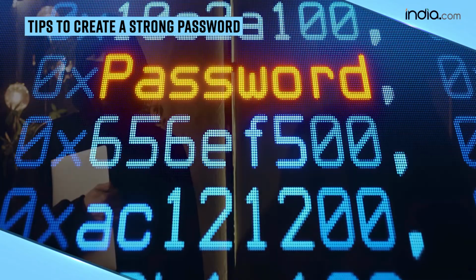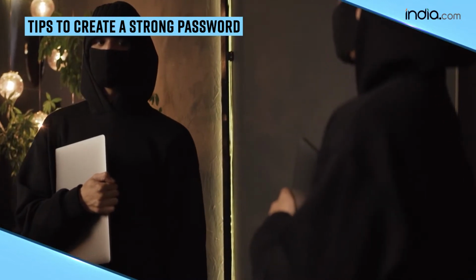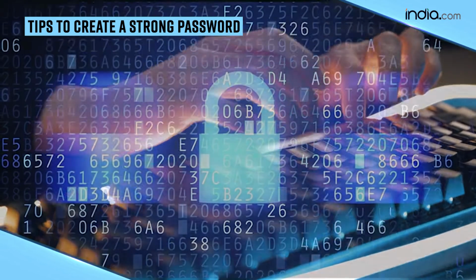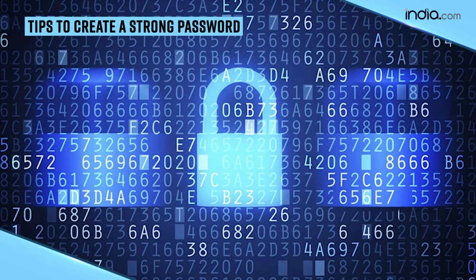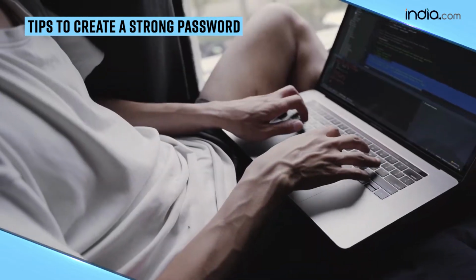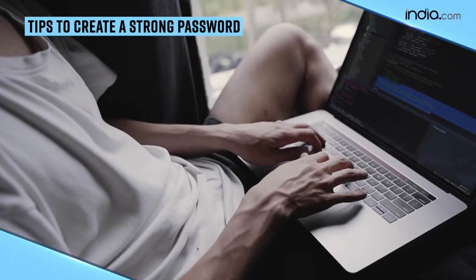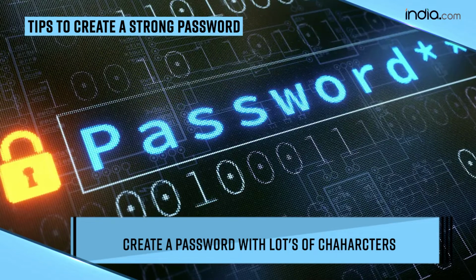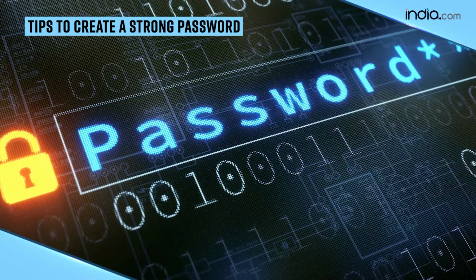In this video, we'll be listing down some easy and effective tips, following which can help you create a strong and secure password and will also safeguard it from hackers and other malware attacks. So the very first point that you need to keep in mind is that a strong password contains a lot of characters. So use as many characters as you can while creating a password.